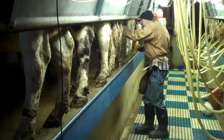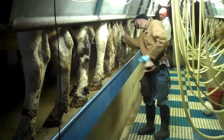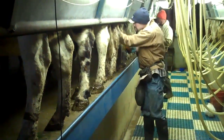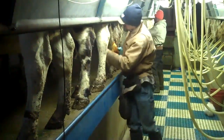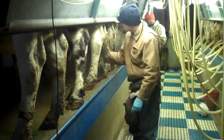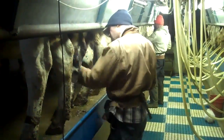So it takes about 5 minutes for each cow to let down their milk, but total time that they're in the parlor here is about 15 to 20 minutes just with all the prep time. Once they're done milking, then we re-dip them with a winter teat dip, which will not only help keep bacteria out of their udders, but will keep them moisturized and smooth so that they don't get frostbite.